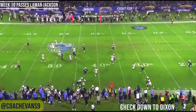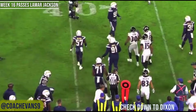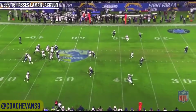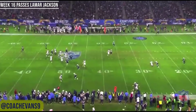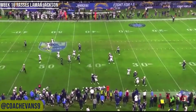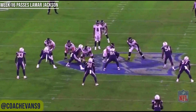Great maturation by Lamar. And we said he'd get better throwing the ball with reps. And it seems to be coming true. The more reps he has, the more chance he has to throw the ball, the better he gets. This throw is again, a negative 2-yard throw. And he lets his playmaker make plays. Dixon ended up getting a first down out of it, or close to a first down. He did get a first down. Take what the defense gives you.